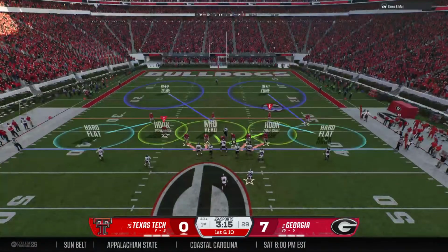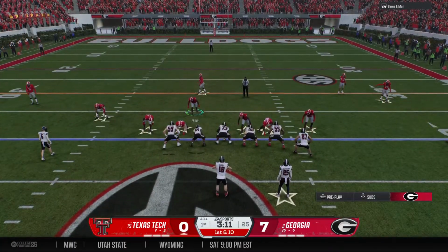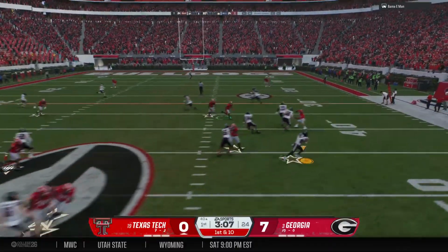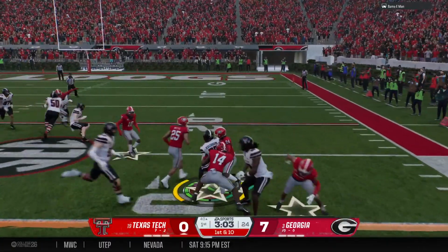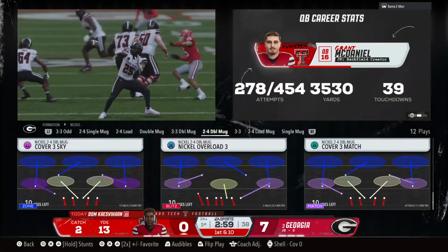And the Red Raiders will snap it on 1st and 10. Looking to throw on 1st down. Gets it to him on the screen. They got it inside the 30. They'll mark it at the 28.